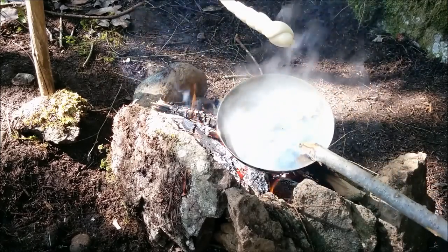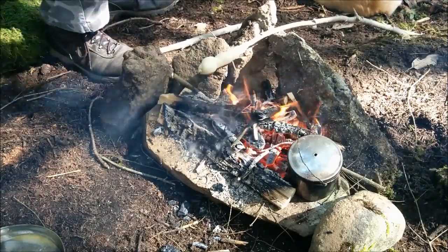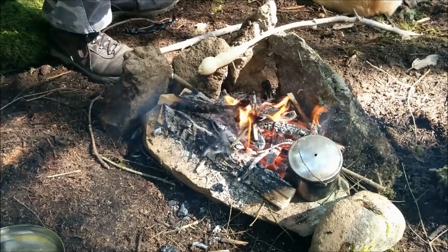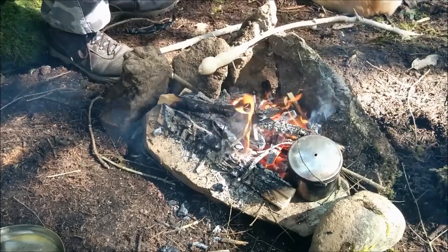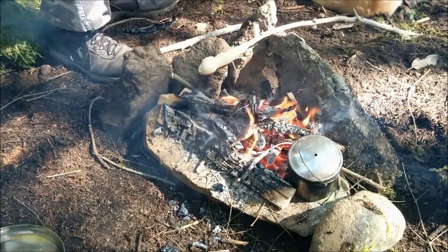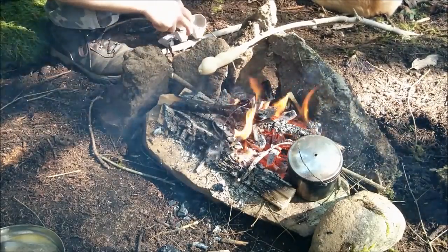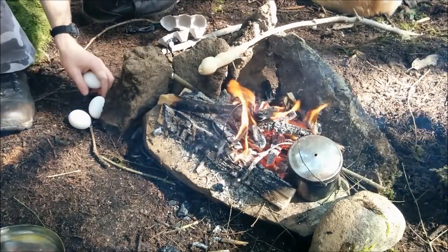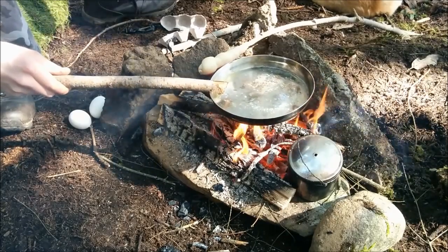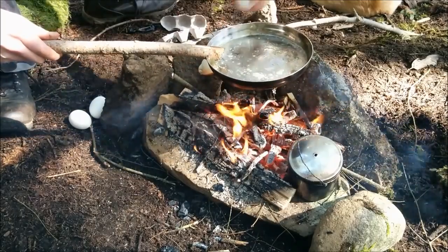And I'll probably end up eating the eggs first because they should be done before the bannock. Oh, running around trying to get this all filmed and stuff. It's definitely a bit of a hassle trying to film all this. And I only have a certain amount of time to be out here, so trying to get this done and, you know, eat some good food. So let's get those eggs on here. See if they sizzle.